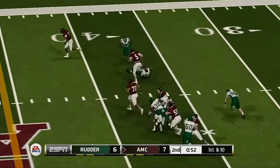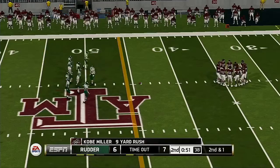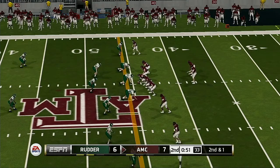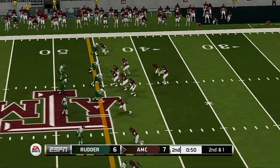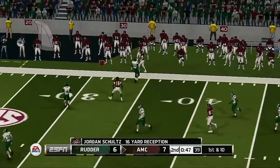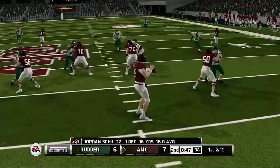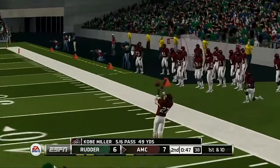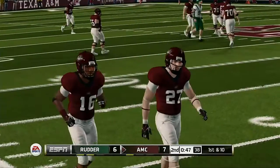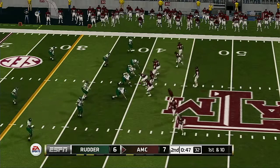Now he tries to buy some time. They'll bring him down at the 44-yard line. Picks up about 9 on the scramble. The Tigers call a timeout. That's their second of the half. Makes the catch and gets out of bounds. From the 40-yard line, first down.